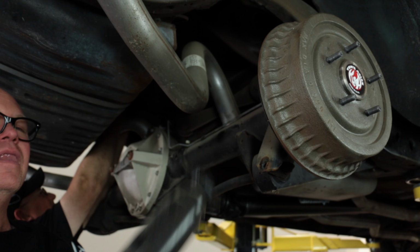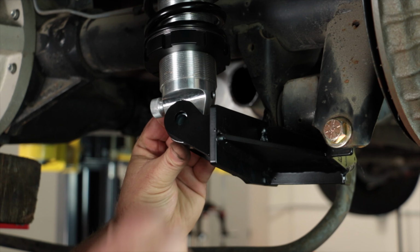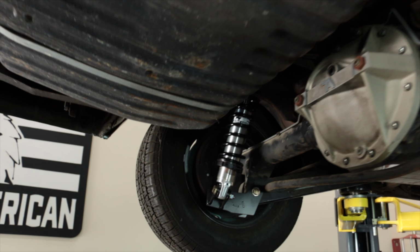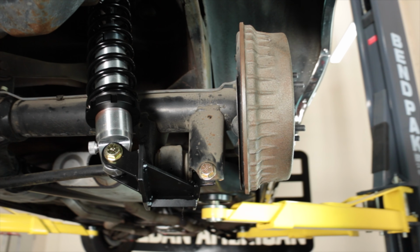So all the years working on cars in the past, I wish Aldan American was around back then. That's the part that was missing on these old cars. I got them to drive straight, got them to sound good, but going around corners, having fun and everything, they would just flip over to one side, flip over the other side. That's the gap on these old cars.